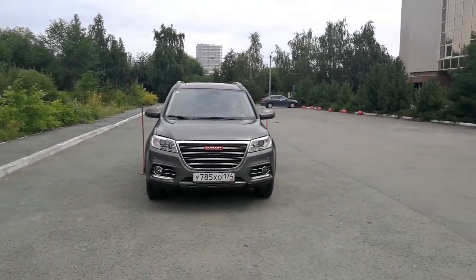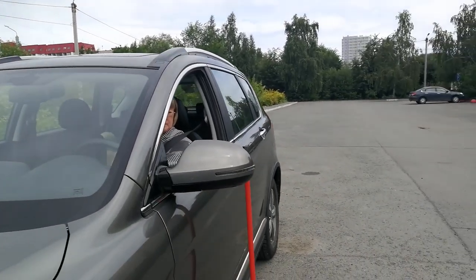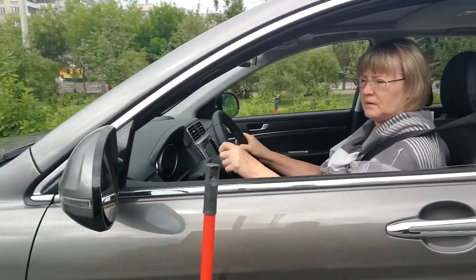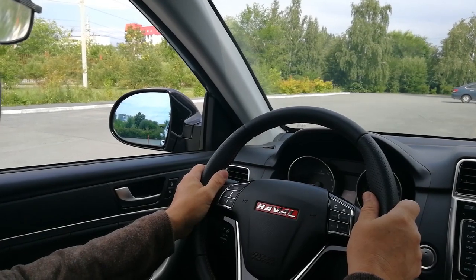These actions will be successful only until the mirrors reach the limiters. Further, there is no guarantee that the mirror will safely pass by the stands and not hit them. Mirrors are the most extreme points of the car, and they can knock down any rack.